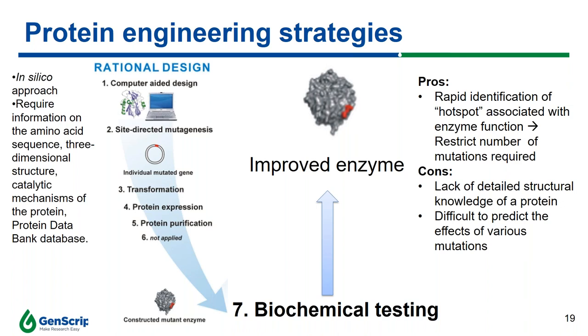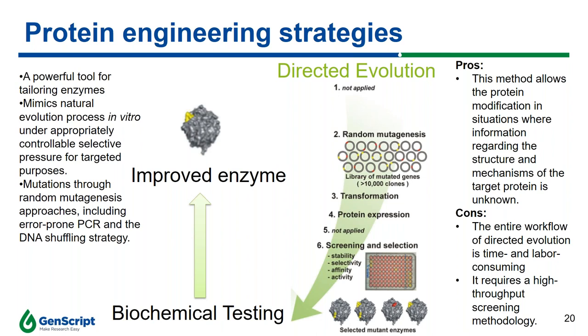So here comes our second strategy, which is known as directed evolution. It has been shown as a powerful tool for tailoring enzymes in the past two decades. It mimics the natural evolution process in vitro under appropriately controllable selective pressure for targeted purposes. The key principle of this approach is to construct a molecularly diverse library and to screen this library for mutations that improve the characteristics. The molecularly diverse library is established using random mutagenesis methods, including error-prone PCR, such as the use of Pfu polymerase, and the DNA shuffling strategy.